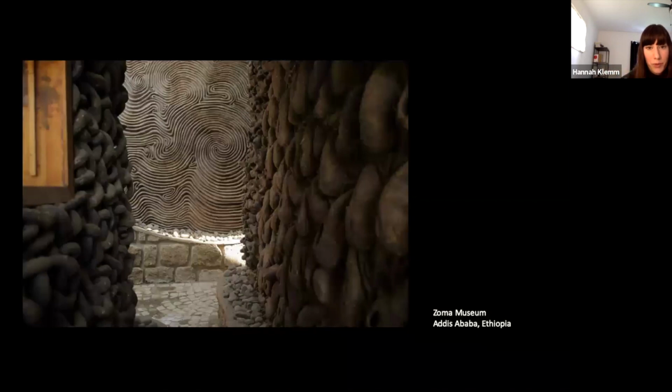So here's a really beautiful shot where you can see a lot of the textures that he got out of the buildings. And his studio is based here. They have an art school for children. It's a pretty incredible place.